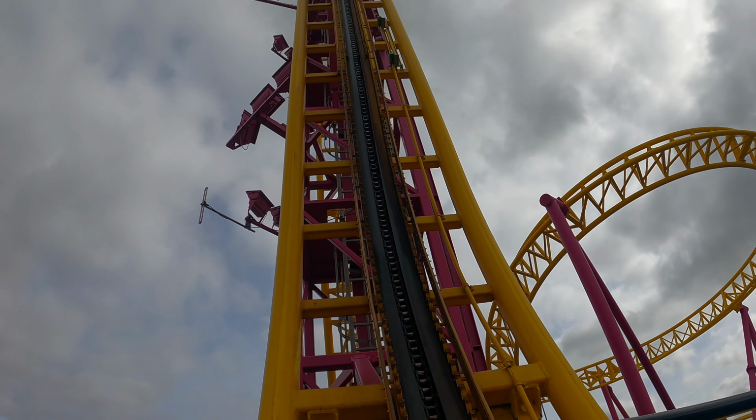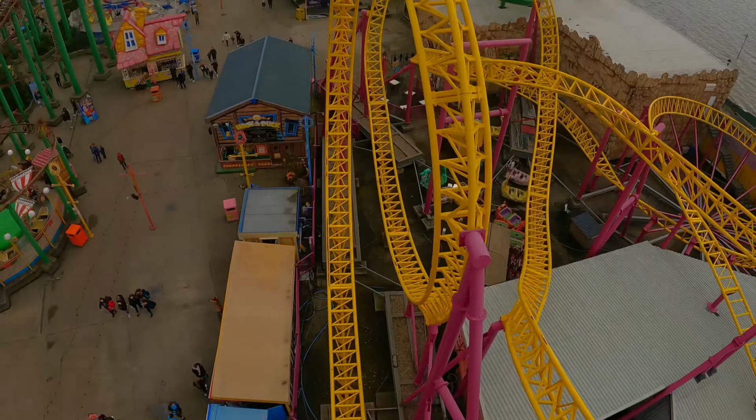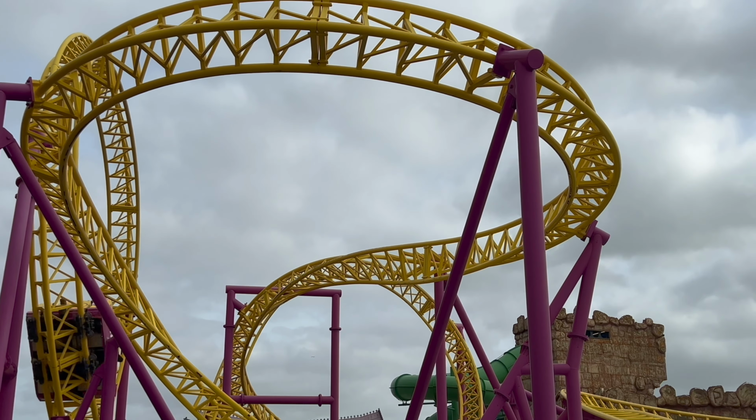It does also feature a classic vertical chain lift hill from Gerstlauer, but I've got to be honest, this is probably one of the smoother ones I've done. It's got 3 cracking inversions, and smooth is the perfect description for this ride, to be honest. It is only a 1.2 metre restriction for this ride, and that's probably because of how smooth it is. The perfect family starter roller coaster as well, so it rates really high for me.